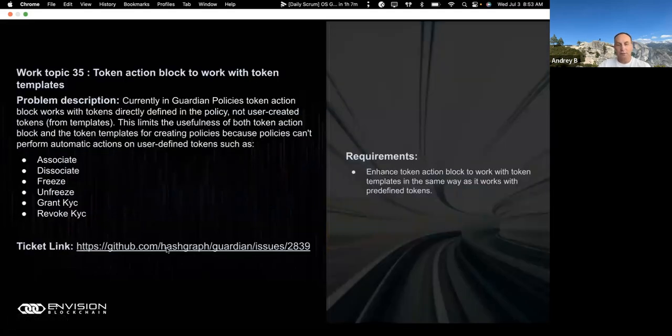This is, in fact, I can't remember who requested it, but it's also community. It was generated by the community, even though it wasn't expressed in this. And basically, the goal is, as you know, policies in Guardian can contain two types of tokens that can be defined in different ways. The token can be defined by the policy as a token, or a token template can be recorded in the policy, and then the policy workflow can define the tokens based on those templates.